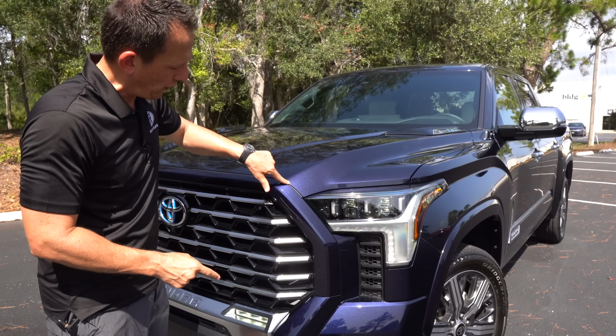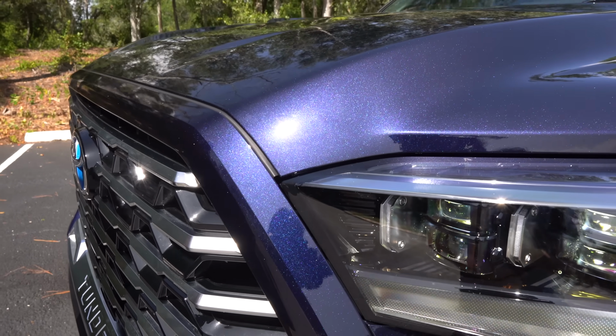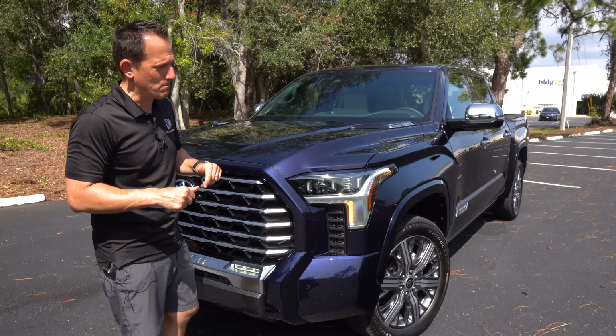You'll notice the metal flake in Blueprint. There's more metal flake in this paint job than in your grandfather's balls. His bowling balls don't even come close to how much metal flake there are in his bowling balls compared to this paint job.